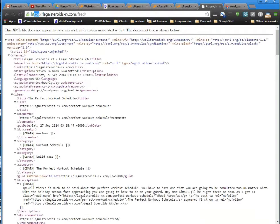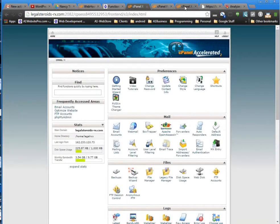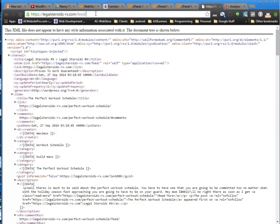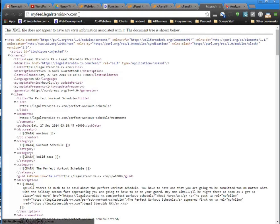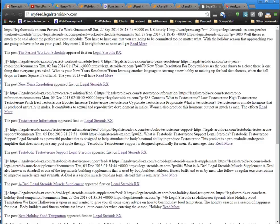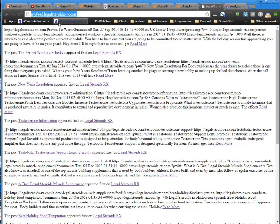So now let's go back to the subdomain that we created, which would be myfeed.legalsteroidsrx, just like that. Let's take out this back end here and make sure it's there. We'll hit enter. It should bring up the feed, and there's our feed now. It looks a little bit different, but we're just going to take this URL. So this is our subdomain.